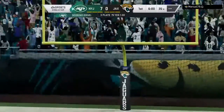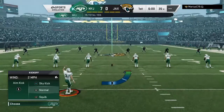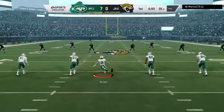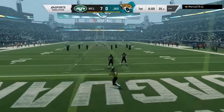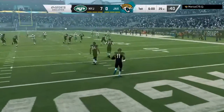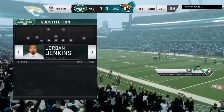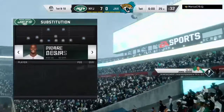A good hold in these wet conditions. The point after's up and good. And that makes the score 7-0. And after the touchdown, here's Bryant now to kick it away. And no return on this one as the fair catch is signaled for and taken. The Jaguars take over 1st and 10 at their own 25-yard line.